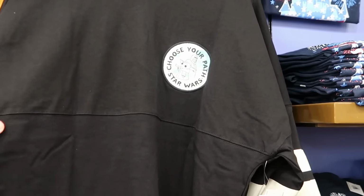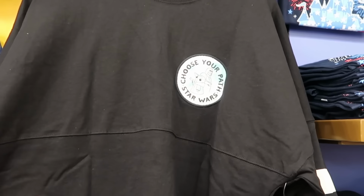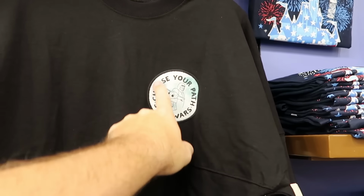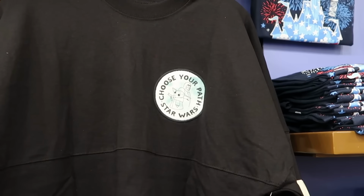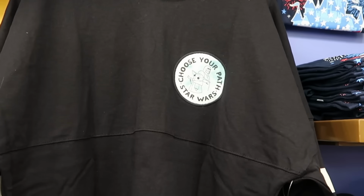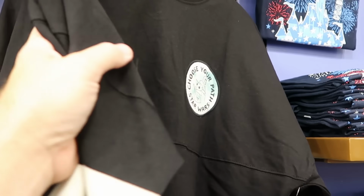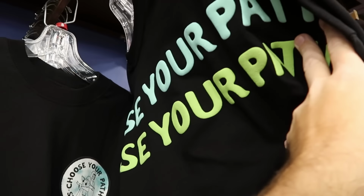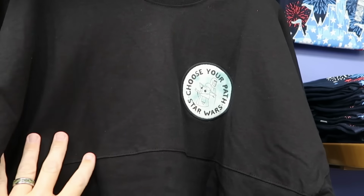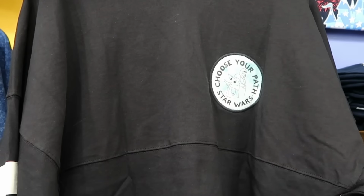Let's check out some of the assorted adult size spirit jerseys at the character warehouse though. This one is from Star Wars Mandalorian with the little patch on the front, choose your path with Mando and Grogu. It does say Star Wars on the bottom section. These are originally $75, now only $20 a piece. The back side says choose your path with two different colors. That is a great deal for an adult size spirit jersey for only $20.